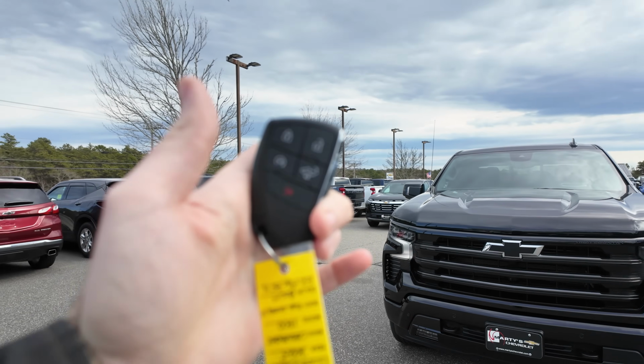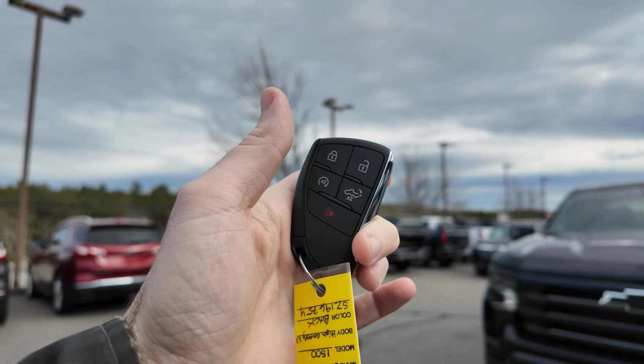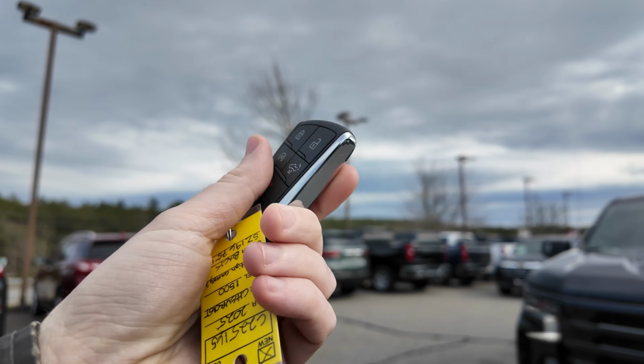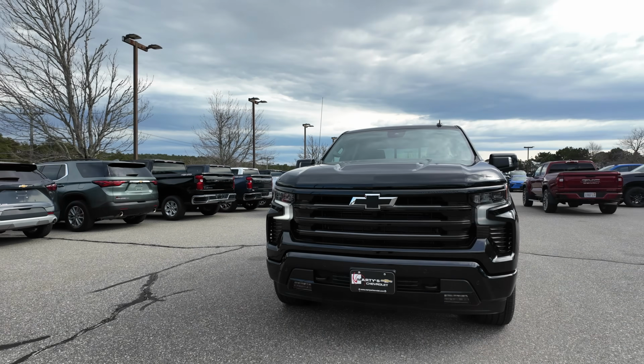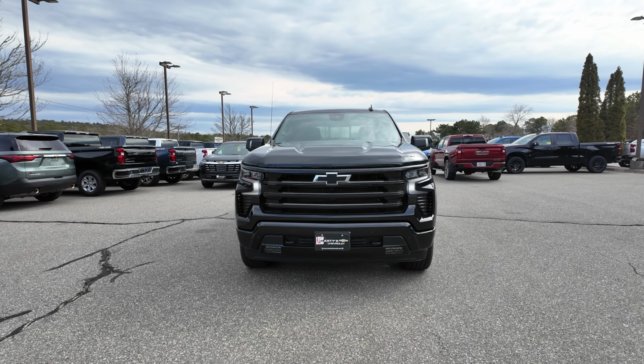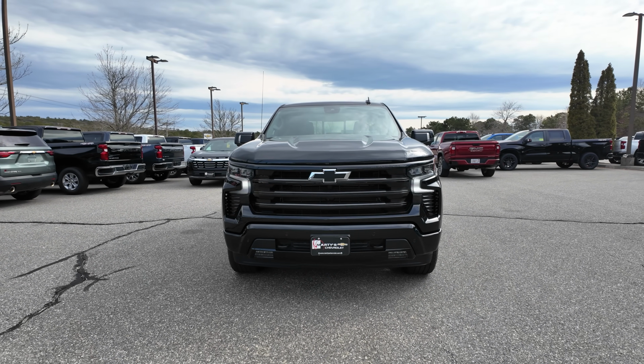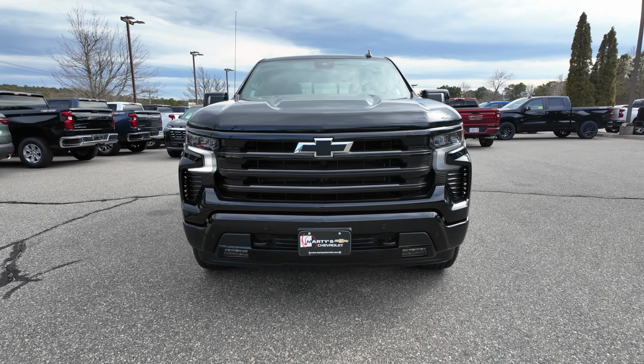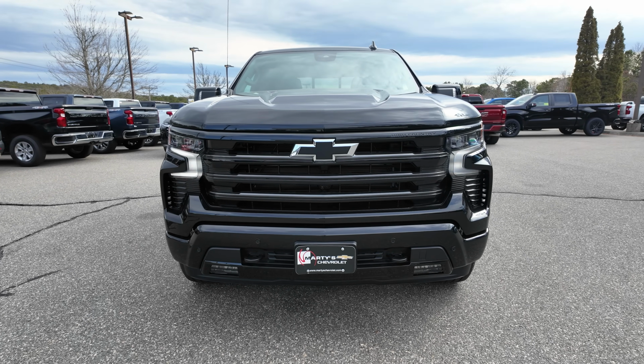I do always like to kick things off with the key fob. So you can see we've got our lock or unlock, remote start, drop the tailgate, panic button. Then we've got our Chevy bow tie there on the back. MSRP on this bad boy, $76,900. As I said, black on black. You've got the 5.3 V8 under the hood, matched up to a 10-speed automatic transmission.